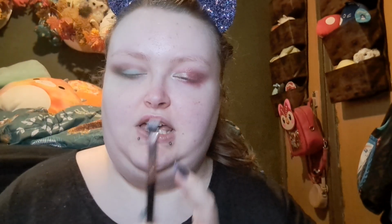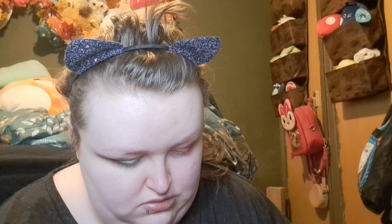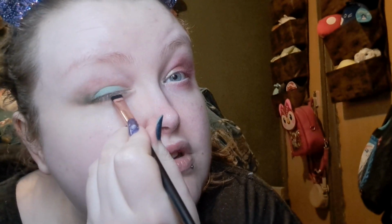We shall see. I'm gonna take a flat rectangular brush or square, and I'm gonna spray that because this is very chunky. We'll see what this looks like on the lower lash line. Ooh, a lot of fallout with this, but it is a very chunky glitter, so I'm not surprised. It went in my eye, oh no. Oh wow, it's a very pretty color, but Jesus. I'm not drying the brush either, I'm just tapping it onto my eye.